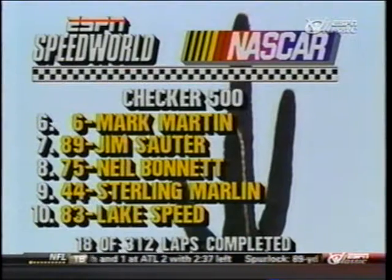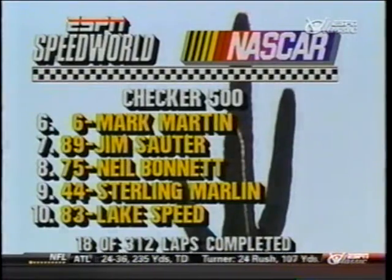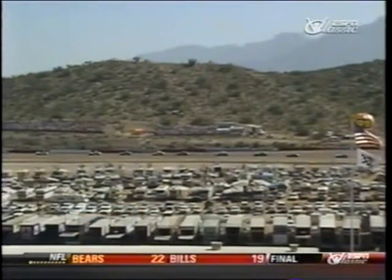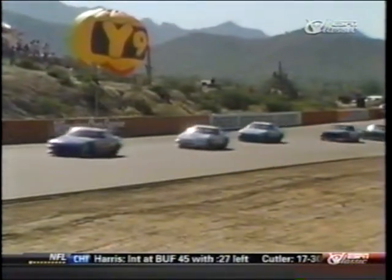Sixth position belongs to Mark Martin, then Jim Sauter, Neil Bonnet, Sterling Marlin, and Lake Speed. We are under our first caution period of the afternoon. It was caused when Brett Bodine blew an engine and dumped some fluid on the racetrack, so they have been cleaning it up. Brett Bodine is out of the race.